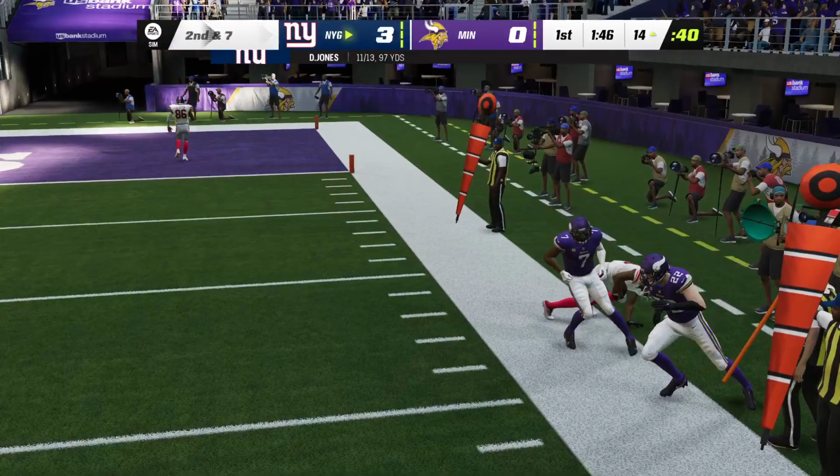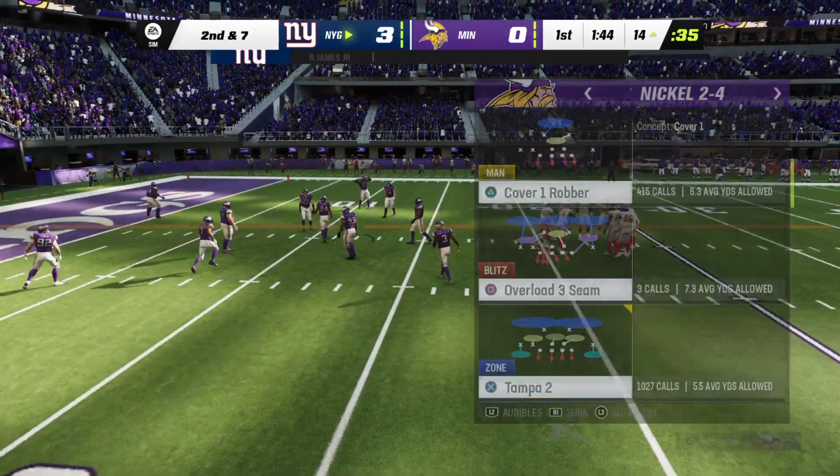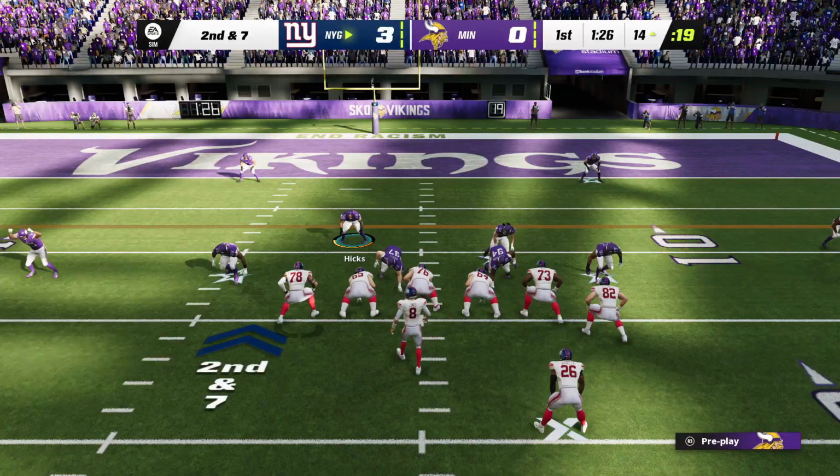He finds his man, complete. That's James. And able to get this down inside the 15, either the 13 or 14 before he's out of bounds.